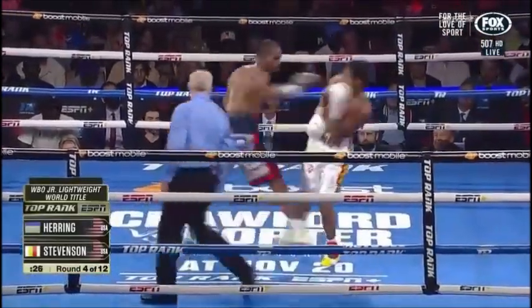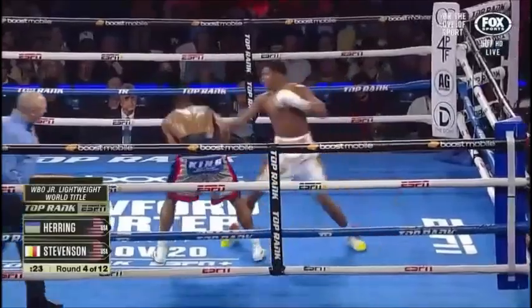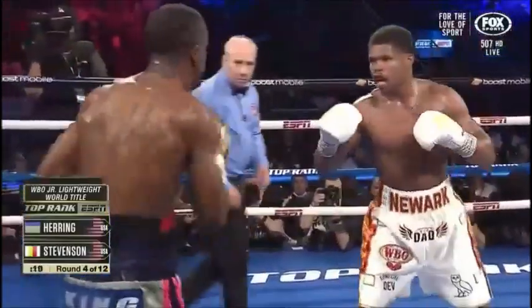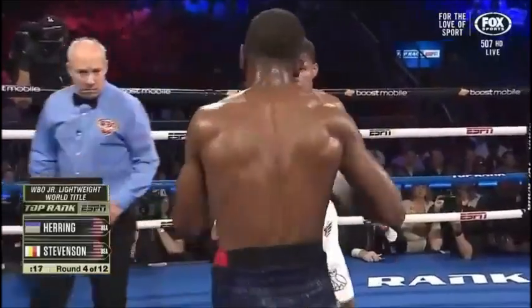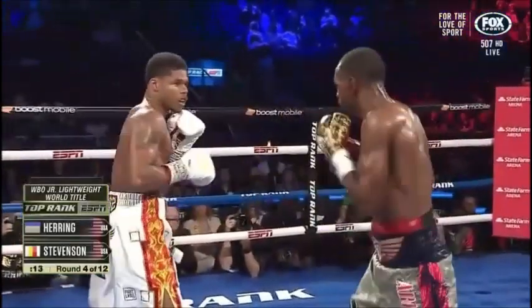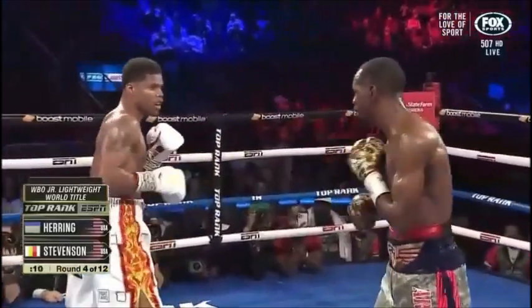You're right, Dre. That jab is causing some problems for Shakur Stevenson. Oh, nice shot right there. Lifted him with the right hand, and that got Jamel Herring's attention. As it should. Off angle didn't matter. Well scored by Stevenson.